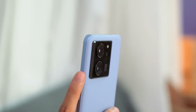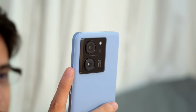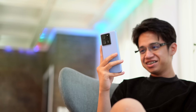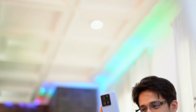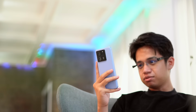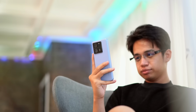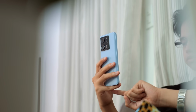As for connectivity, the Xiaomi 13T Pro has everything you'd expect. Dual nano SIM with 5G support, NFC, Bluetooth 5.4, and Wi-Fi 7 capability. It also comes with a built-in IR blaster, which you can use as a remote control for your home appliances like TVs, aircon, and more. It works like a universal remote control and is usually stable in mid-range and flagship Xiaomi phones.